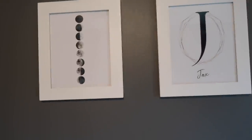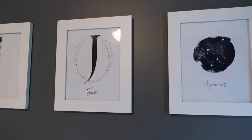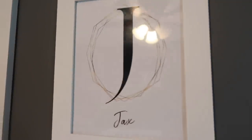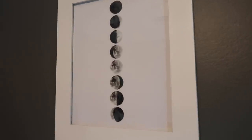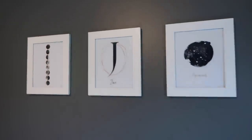I got this nice little hamper, Amazon. Weston threw socks in there. Super cute. And then these photos I got off of Etsy. They are customized. Obviously it says his name and hopefully he's still gonna be born as an Aquarius, otherwise we'll change it. But it's like the little constellation and I thought it was so beautiful, the moon phases. And then I got the frames from Target, so I will link this shop as well.